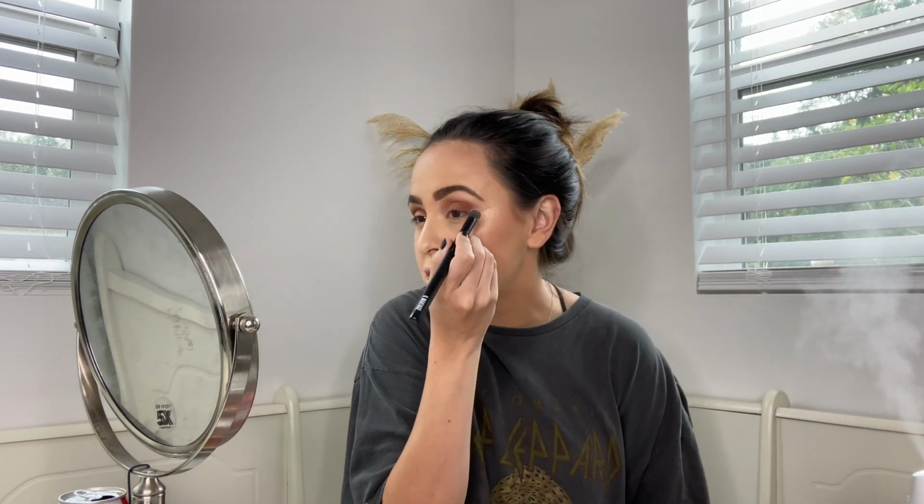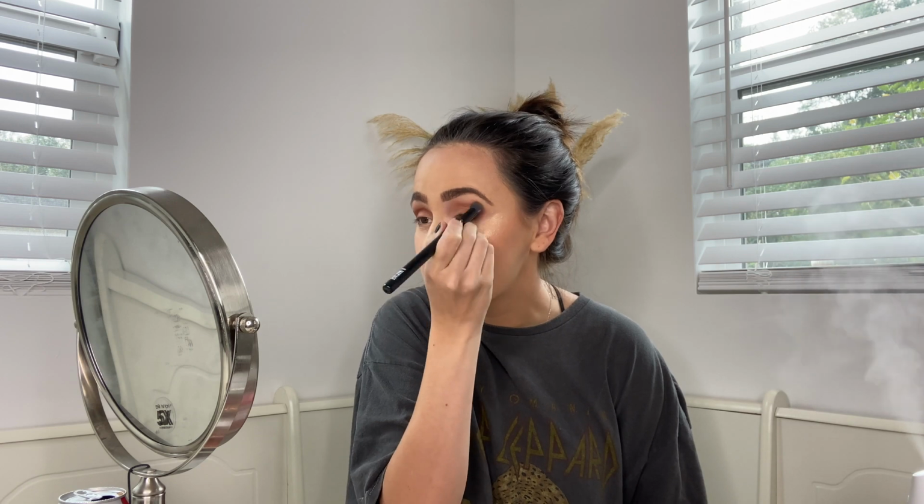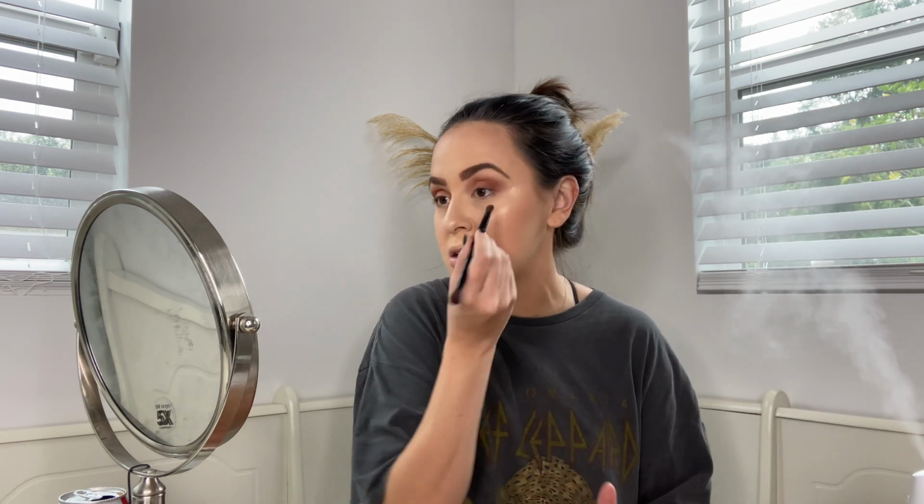Okay, so now I'm gonna go out again now that my brows are done and just blend this out even more. Okay, so now I'm gonna go under. I'm gonna do the under eye part. I'm gonna start with the lighter brown that I used on my base.